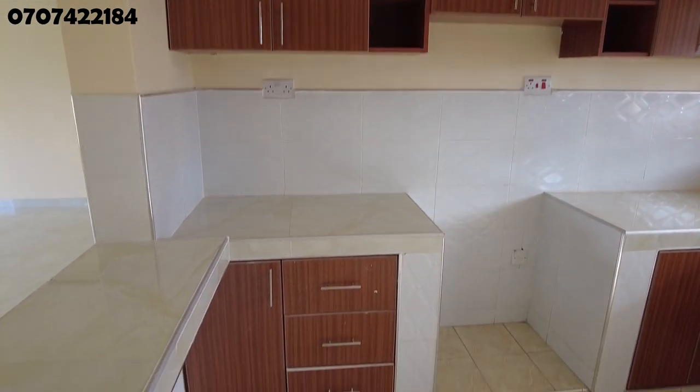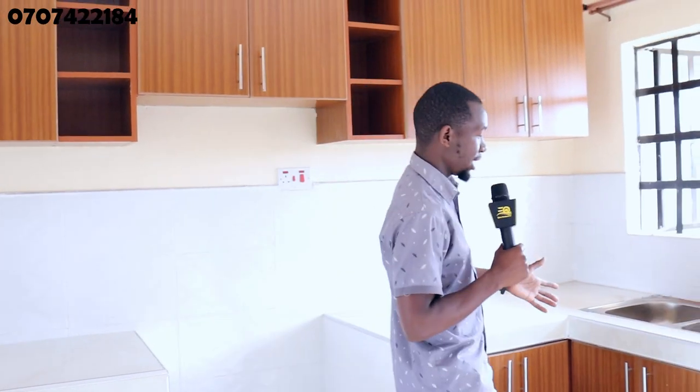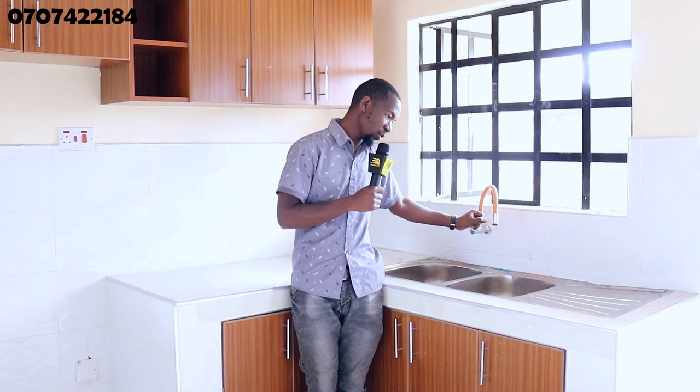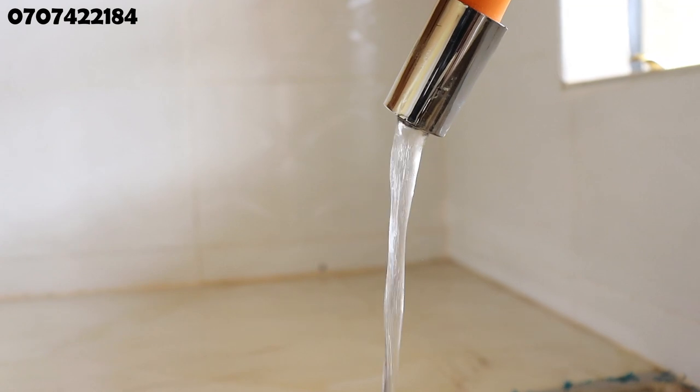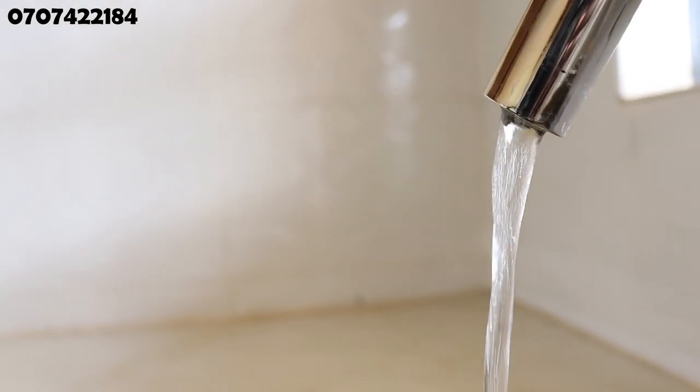Like I said, this is a standard three-bedroom house. For a standard three-bedroom house, this is a really enough kitchen. And about water, for those who say Kiamunyi hakuna maji, Kiamunyi maji, maji, maji. Wacha tuone kama kuna maji, sindio? It is not a miracle. There is water.